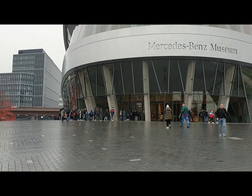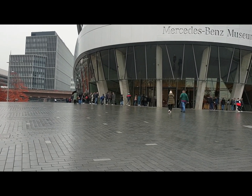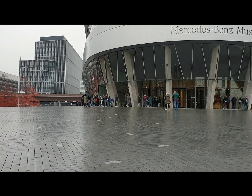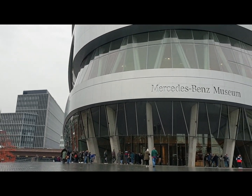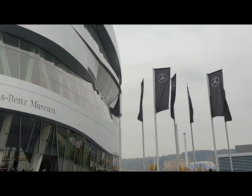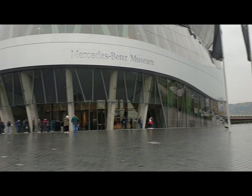This is the entrance. It's quite a queue because today is Saturday, it's the weekend. Everybody wants to go inside, and we will go inside and experience together how things are going. So come along with me, guys.